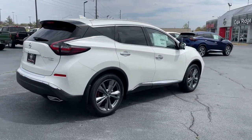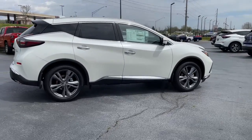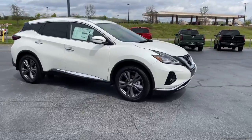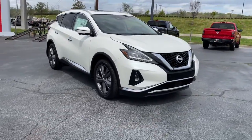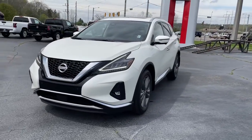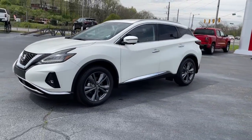These are just some of the great options this vehicle comes with: panoramic roof, all-wheel drive, sun moonroof, navigation system, hands-free liftgate, keyless entry, premium sound system, satellite radio, power passenger seat, cooled front seat.